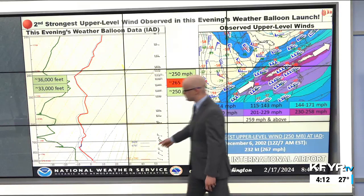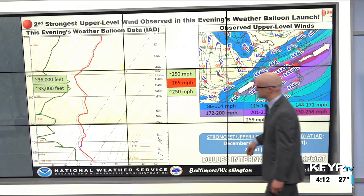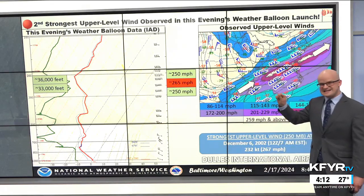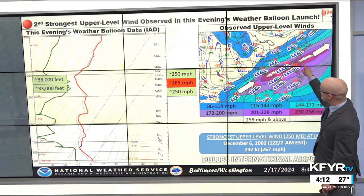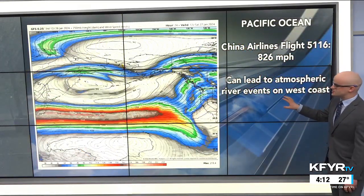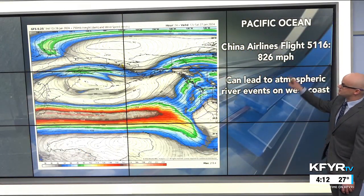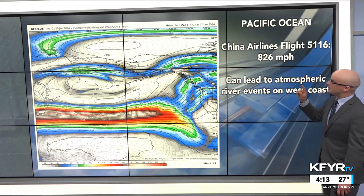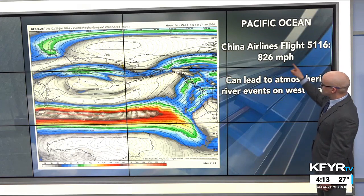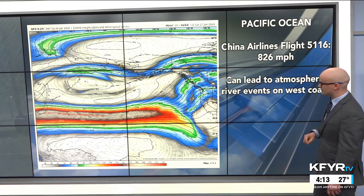But here's the weather balloon that was launched on that day from Dulles Airport, showing those 265 mile per hour winds in the jet stream, again that embedded jet streak within the overall jet stream. And you can have pretty fast jet streams across the Pacific Ocean. A China Airlines flight on January 27th of this year through that jet stream was flying at 826 miles per hour ground speed.